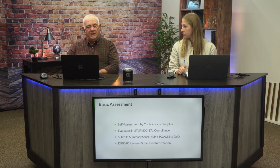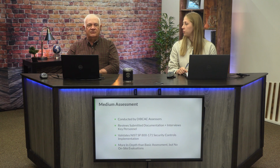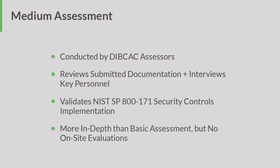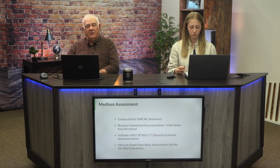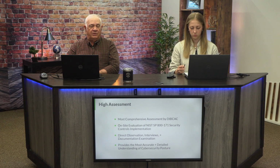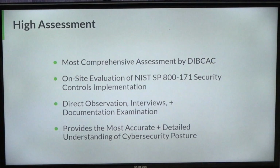Whereas the medium level assessment is where they will look at more of your documentation. It is all primarily virtual. They'll ask some questions of the contractor to do a high level verification on your score to make sure that it's accurate. So that would be basically the medium level. Whereas the high level, a lot of times would be done on site. That's where they do a huge amount of scrutiny.